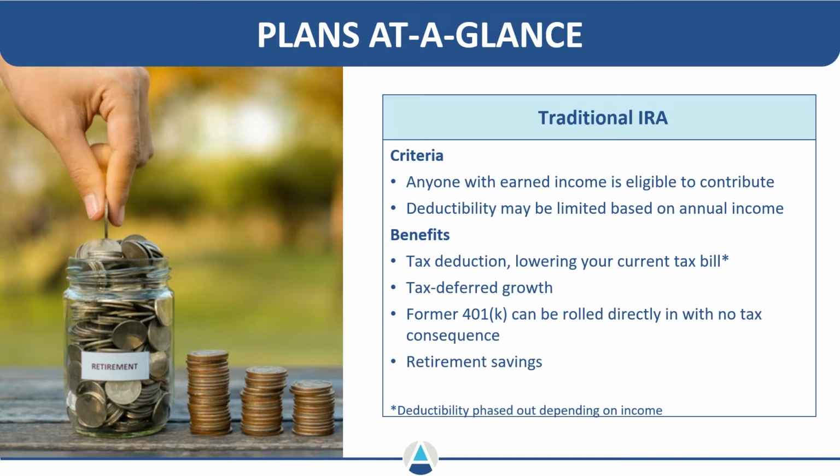Again, your eligibility for that deduction might be phased out a bit. You do have tax deferred growth, meaning that anything that you invest in with a traditional IRA is tax deferred. But the nice thing is you don't have to track underlying basis or anything like that. None of the actual investment income or returns are taxed at that present value.